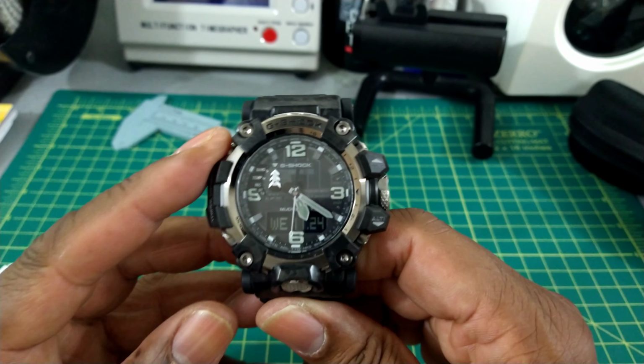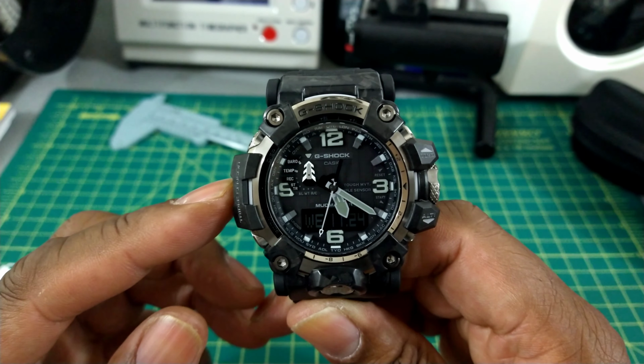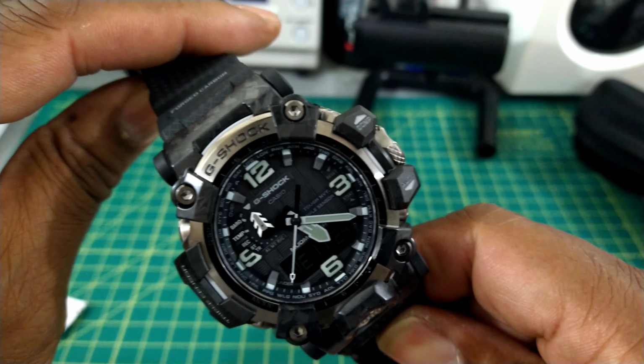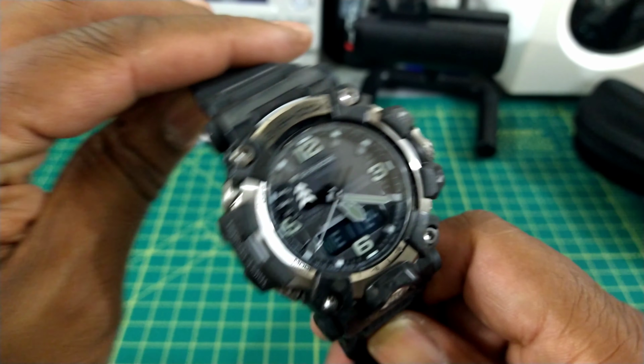So that's the watch once over for today. You can pick this up at AZ Fine Time. This is a beautiful, beautiful G-Shock, and they have all the colorways.